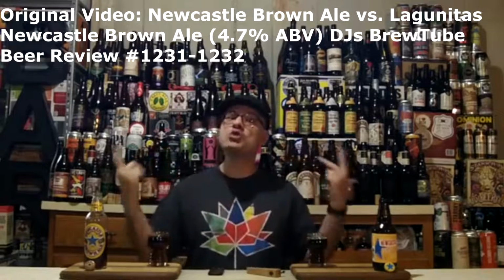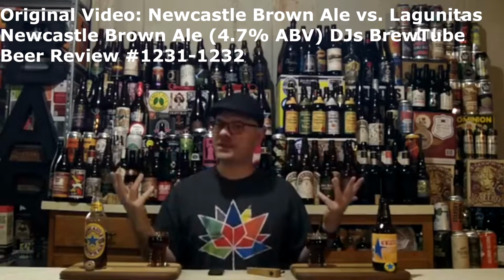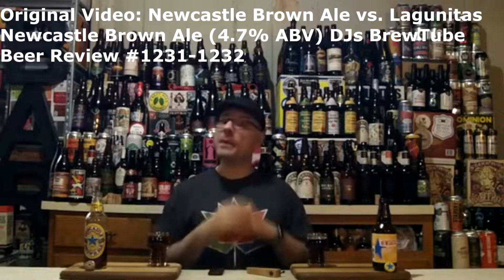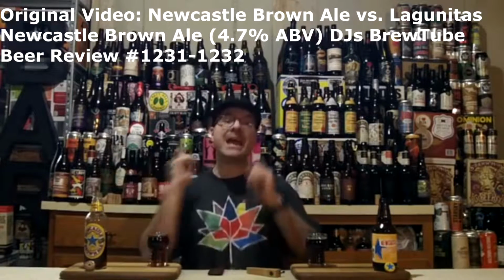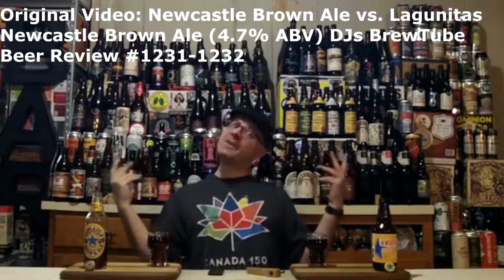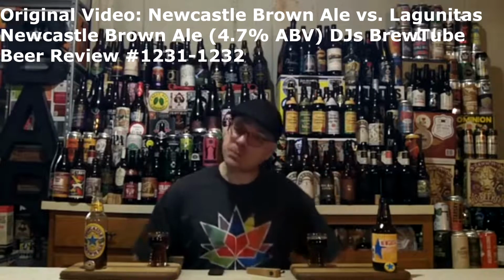But they're both Newcastle Brown Ales, but they're different, but they're the same. How is that? Well, one of them has been brewed at Heineken in the Netherlands. This one right here, it says Holland. And the other one has been brewed in the US of A. Yay! Where? At Lagunitas Brewing Company.